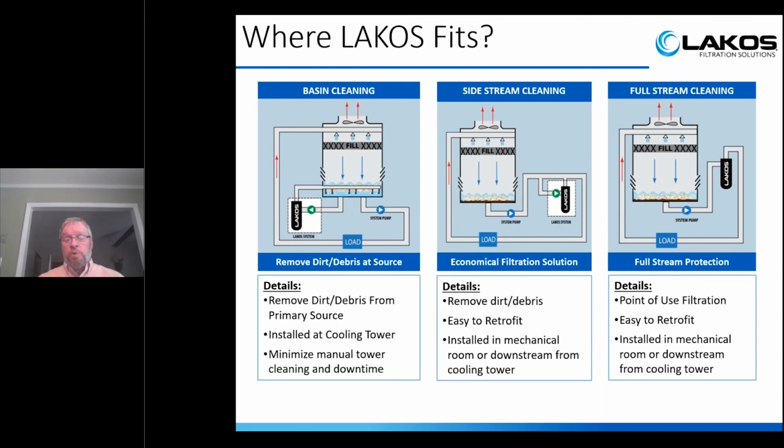You could also use it as point of use filtration. You might have a water source heat pump somewhere that's plugging up. You might have a plate and frame heat exchanger that gives you issues. Well, you can put a separator directly in line in front of it to protect it from fouling without reducing any flow to the heat exchanger or affecting its heat load or duty. And again, these can be installed inside, outside as well.